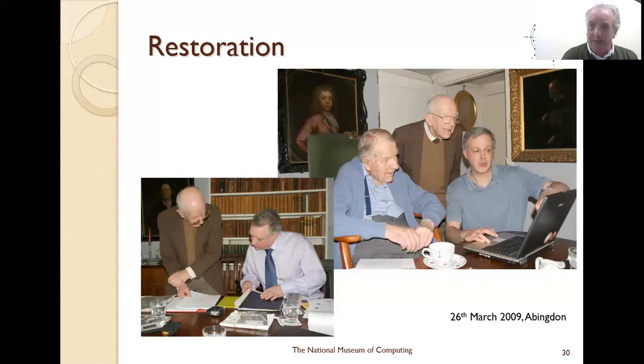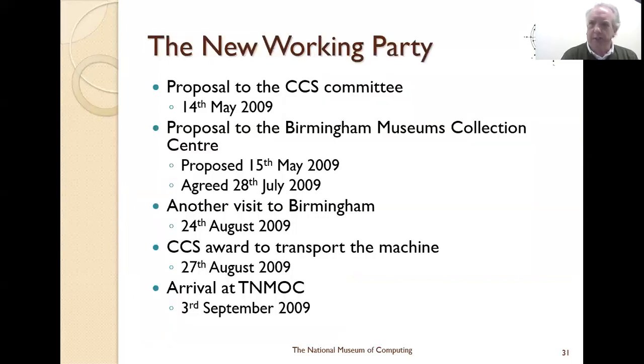So that was in 2009. By that stage, we decided, in fact, that we had a case to actually restore the machine. We made the proposal to the Computer Conservation Society initially, and then put our proposal to the Birmingham Museum's Collection Centre.